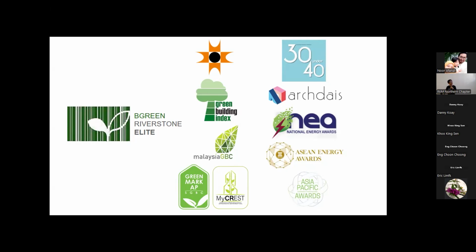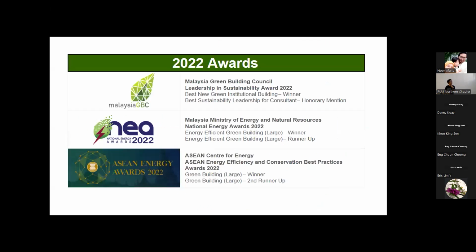And of course the ASEAN award and the Asia Pacific, which includes Japan, Asia. We were the winners, and of course we represented Malaysia at the Asia Pacific Award. Didn't win, but at least we won the first two. So in 2022, these are some of the awards that we won in Malaysia: MDBC, National Award and ASEAN Award. In National, we were the winners and second runners up. The same building went to ASEAN, and we were the winner and second runners up.